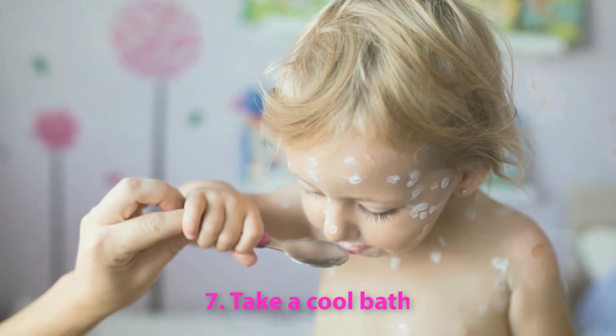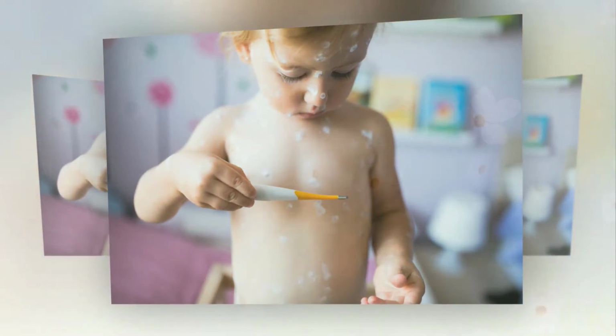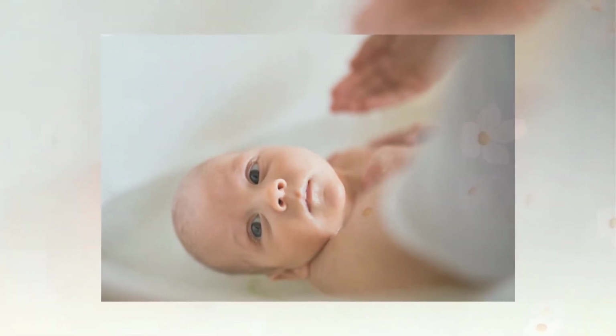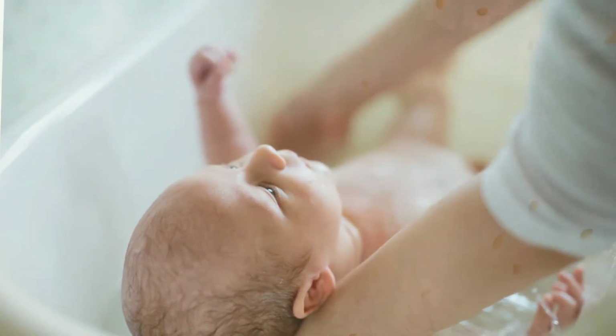7. Take a cool bath. To help ease the itchiness of your child's skin, take a cool or lukewarm bath. Do not use soap that might irritate the sores. If your child's fever is bad, make sure the water does not cause discomfort and that it will not induce shivering. Add uncooked oatmeal grains, baking soda, or oatmeal bubble bath to the water to help soothe the sores and calm the irritation. After the bath, apply skin calming lotion or moisturizer before reapplying calamine lotion. Apply cool compresses to extra itchy areas of the skin between baths.